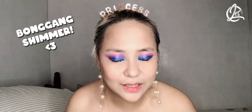So guys, I'm done with my eyeshadow and take a look at it. Ayan. So lahat ng shades na yan, it came from the Rocket Palette of Mermaid Beauty. So guys, what I did with my eyebrow is I used the Mermaid Beauty Mimic Brows. So I just outlined my eyebrows and then I shaded those parts na kailangan niyang i-shade. So, let's go na guys to the highlighter. So, let's contour first my face.